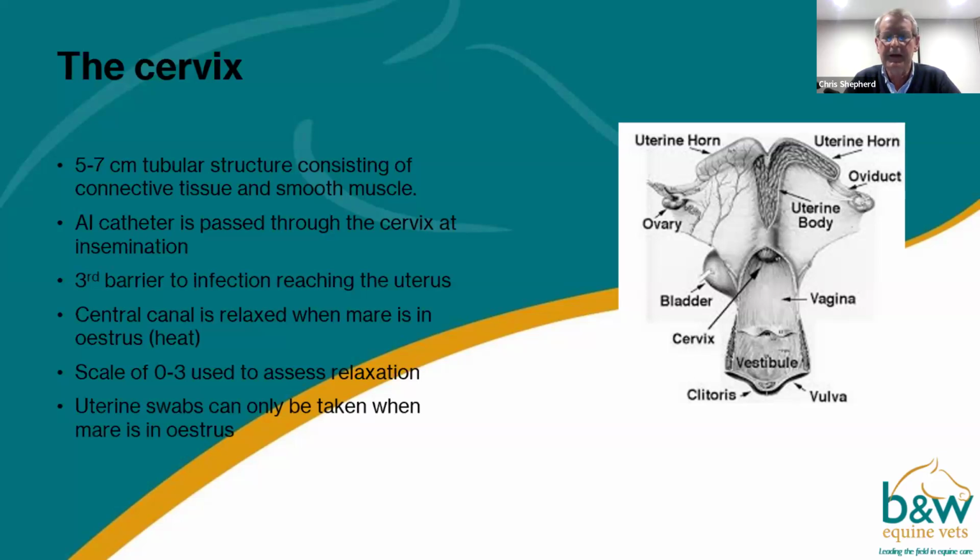And it's important to understand and be aware that we can only take swabs from inside the uterus when the cervix is relaxed, when the mare is in season. Next slide, please.